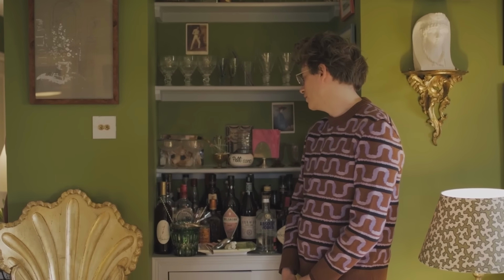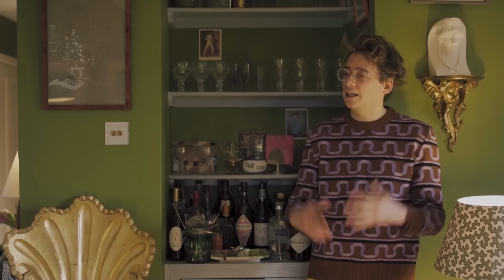This is the bar. My favorite drink to make is a Negroni Sbagliato, so I like a fizzy Negroni. So there's usually all the ingredients for that. Campari is my favorite. I love a bitter drink. I'm not a massive wine drinker. I prefer cocktails. So for me, making a drink and cooking is a nice way to turn off.